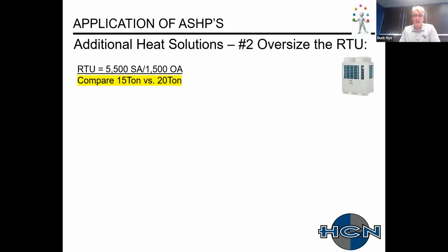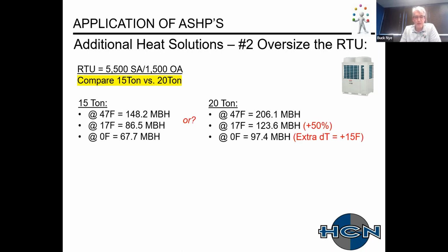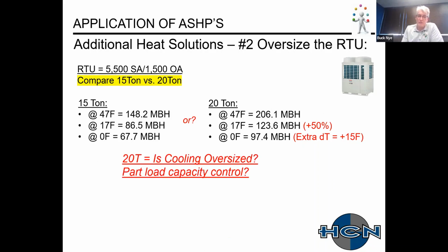All right, going to option number 2, where we're going to oversize the rooftop unit. We're going to look at a 15-ton versus a 20. Here's our heating output at those different ambient temperatures of a 15-ton unit. If we take those same conditions and switch it to a 20-ton, you can see our heating output has increased. At the 17-degree ambient temp, we've basically increased the capacity by 50%. And then at 0 degrees, we've added an additional 15 degrees of temperature rise.